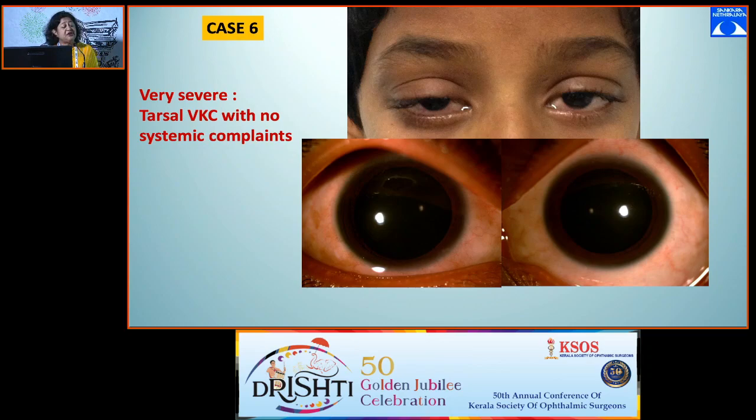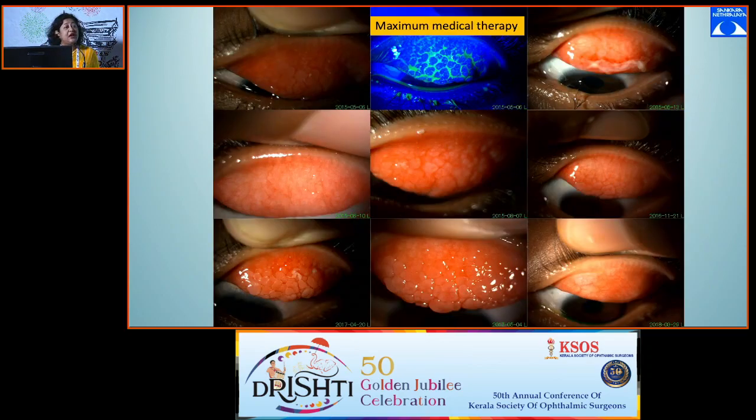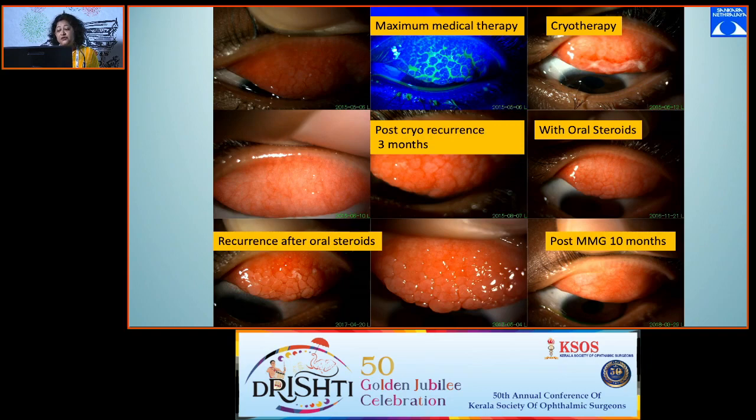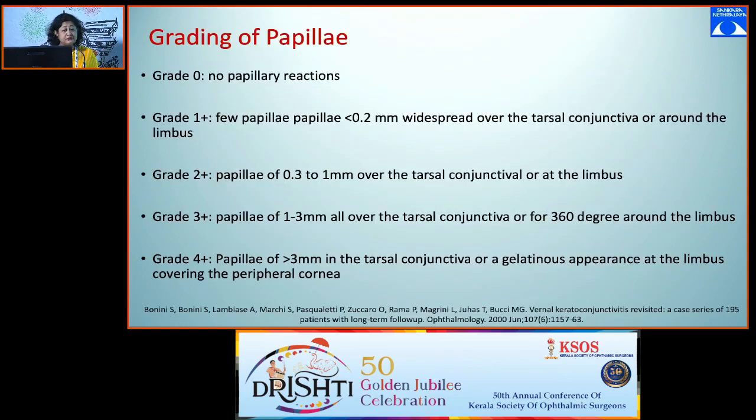Now this was another patient who had a very severe tarsal VKC, with no systemic complaints. We put him on maximum medical therapy. He had a recurrence of the papillae, we did a cryotherapy, he had a recurrence. Then we put him on a short course of oral steroids, after which he had a recurrence. And this is when we went ahead with a mucous membrane grafting, wherein you replace the diseased tissue with an immune tolerant tissue.